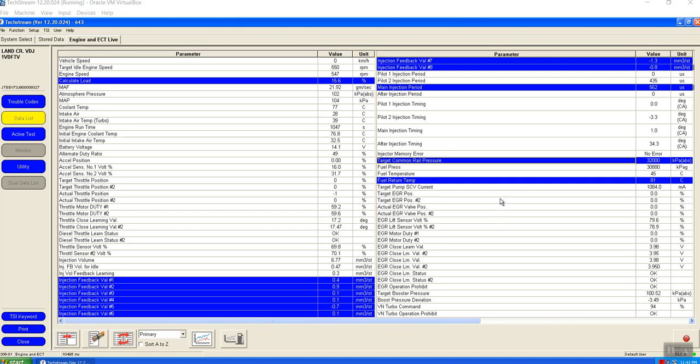Okay, this is a 76 Landcruiser, so it's a 4.5 litre V8 single turbo diesel engine. It's done 111,000 kilometres and it's fully warmed up. Percentage load's probably one of the first things you look at. On idle, fully warmed up.